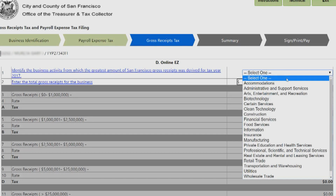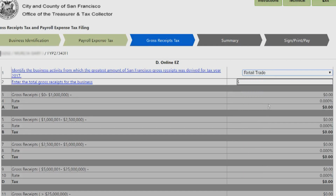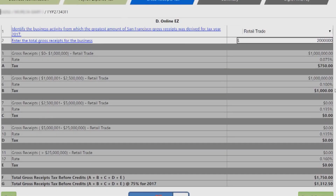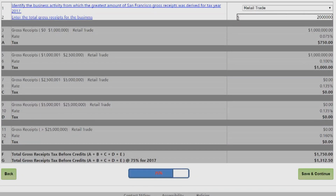In this case, retail trade. On line 2, I enter my business's San Francisco gross receipts for 2017, $2 million. Remember to answer all questions according to your small business. The system will consider the 2017 adjustment factor of 75% and automatically calculate the gross receipts tax obligation for your business at the bottom of the screen, line G. My retail business owes $1,312.50 in gross receipts tax.